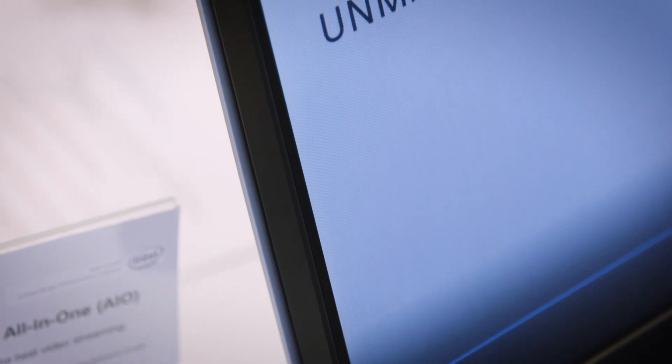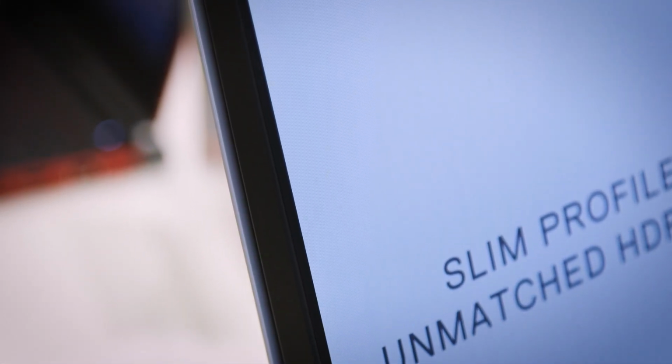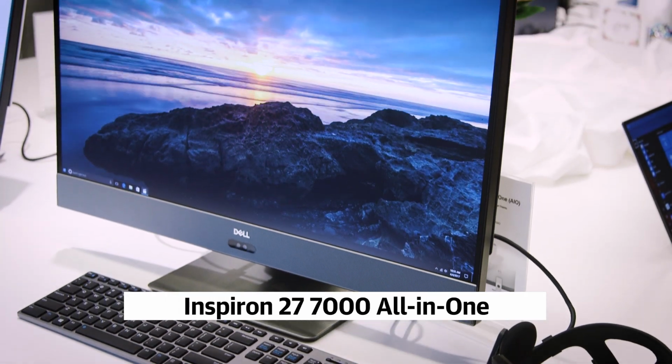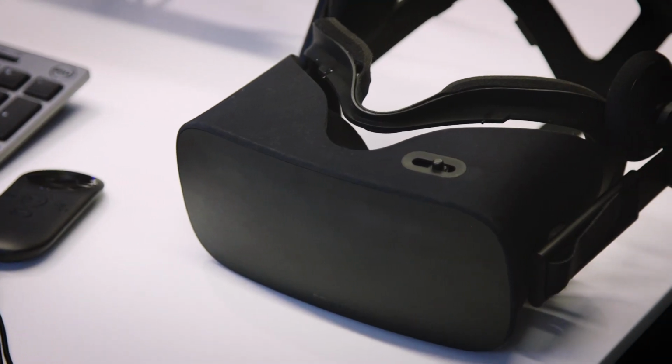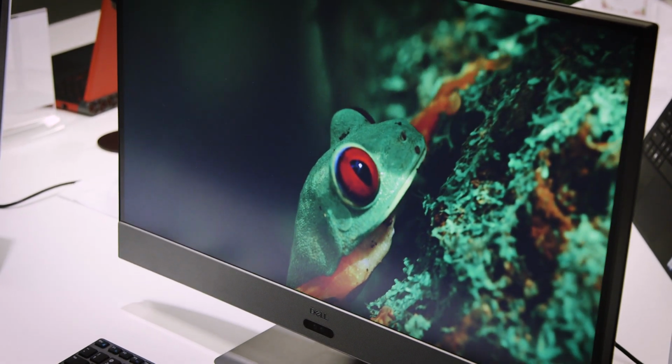But the really interesting one is the Inspiron 7000 all-in-one, and that one is VR ready. The Inspiron 5000 is launching in the US at the end of May, starting at $700. Looks like it'll be a pretty typical general usage machine. The really interesting one though is the Inspiron 7000, and this is Dell's VR ready all-in-one. Starts at $1,000, but it packs in a GPU that's powerful enough to run an Oculus Rift or an HTC Vive, much faster processors, and a much bigger 27-inch screen.